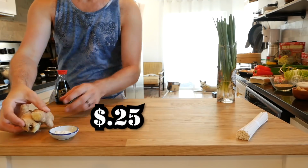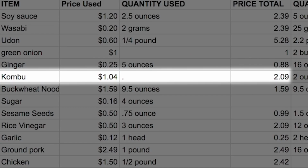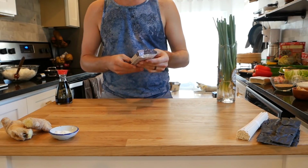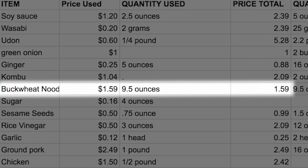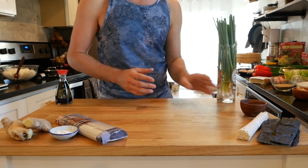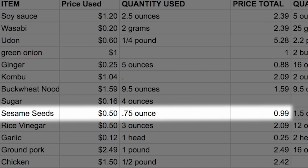So for the ginger, I'm calculating about 25 cents, although I didn't even use that much ginger. Then kombu, which is actually something that's used in dashi. I'll explain more about that later. Then I got some buckwheat noodles, and I used the entire package, so $1.59. Then for sugar, about 16 cents, 4 ounces worth of sugar. Sesame seeds, I spent about 50 cents on sesame seeds.